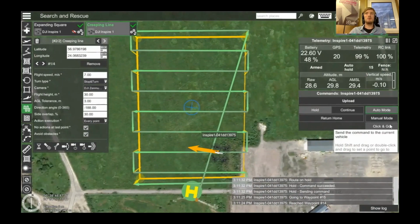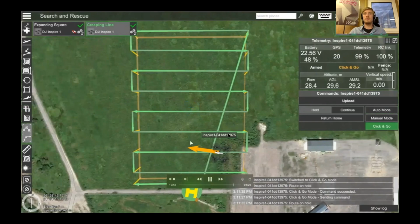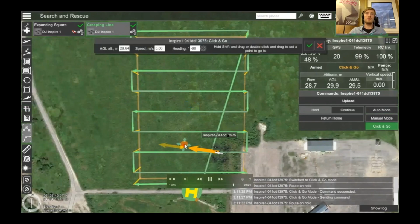But in some cases, you might want to use the click and go command, which is basically that you can give the drone a single waypoint with a certain heading, and then you can make it fly there. Obviously, if the target is very, very close, then maybe it makes sense just to use manual mode. But when the target is a bit further, you might want to use click and go. You just place the waypoint anywhere on the map. You can see in this menu, you can set the AGL altitude, the speed, as well as the heading. And the heading you can also set by just moving the arrow on the map.